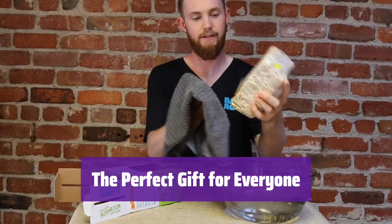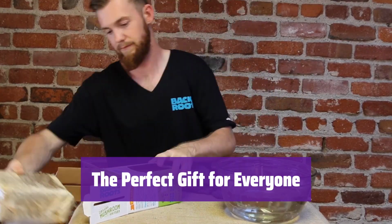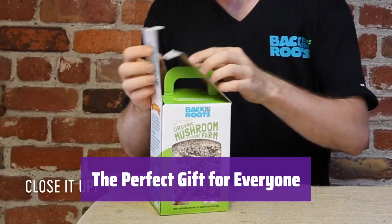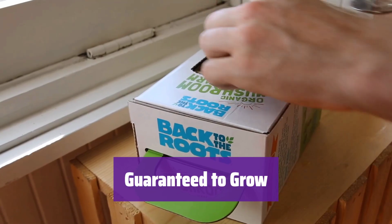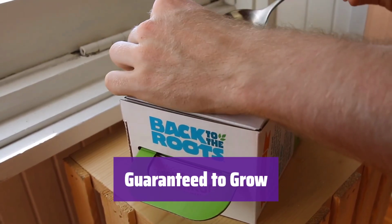Looking for a unique gift? This kit is beautifully packaged and perfect for foodies, gardeners, and eco-conscious friends. Plus, your purchase helps donate a kit to a classroom. We're confident you'll love growing your own mushrooms. It's made in the USA and guaranteed to grow, or we'll send you a replacement.